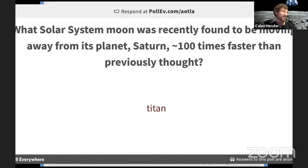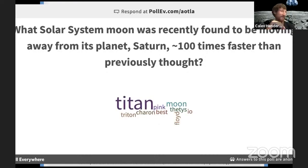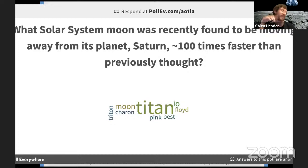Oh man. Well, I made this one a word cloud. We've got a bunch of different answers floating in. Somebody wrote, this isn't going to show up well in the word cloud, but somebody wrote Titan moon, best moon. The answer is not moon. There's only one moon named Moon. The answer is also not best. But it really looks like there's a lot of love for Titan.